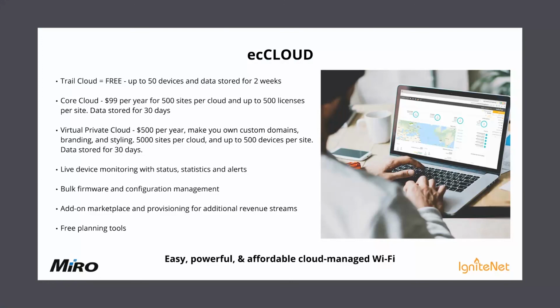And then obviously we have lastly the EC Cloud. So this is pretty cool. We have the trial cloud, which is free up to 50 devices, and the data is stored for 2 weeks. So 50 devices, that's pretty cool. That's basically 25 point-to-point links for free in terms of your managing system.